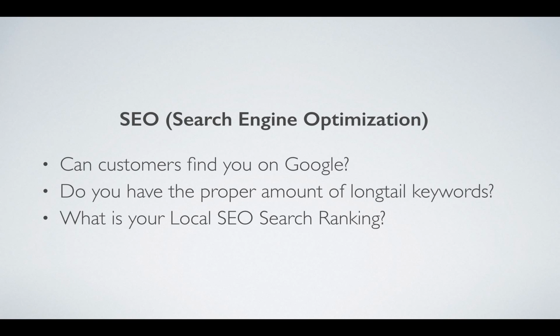Do you have the proper amount of long tail keywords? Long tail keywords are extremely important when it comes to search engine optimization. You'll be ranked on Google according to those long tail keywords. And what is your local SEO search ranking? We're actually going to put you into a system and find out your local SEO search ranking, because you have two different types of SEO.